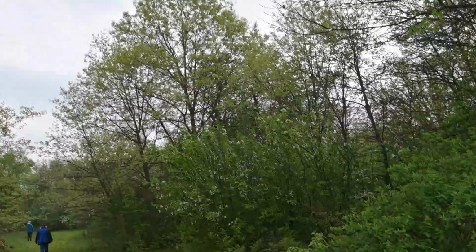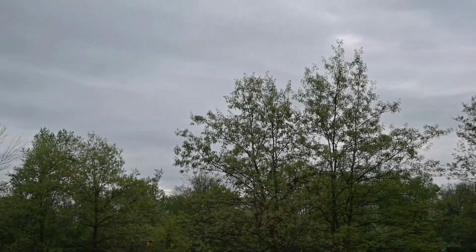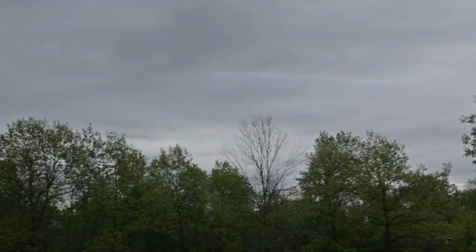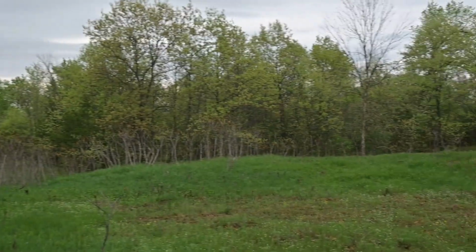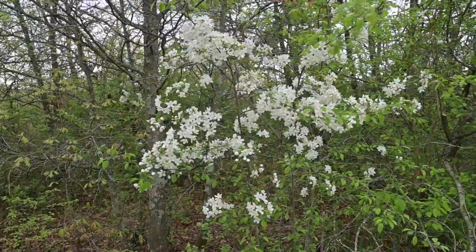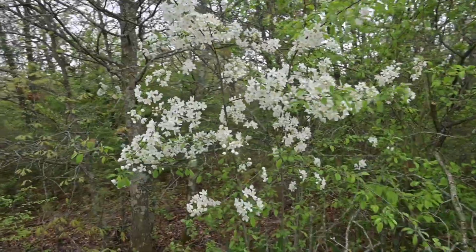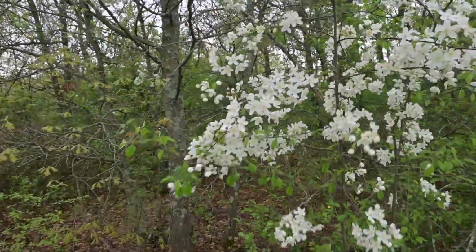Not really seeing anything for birds. Can hear them all around us, but not seeing anything yet. But it sure is pretty here. Still not seeing much for birds, but I am seeing these beautiful trees with the flowers on them.